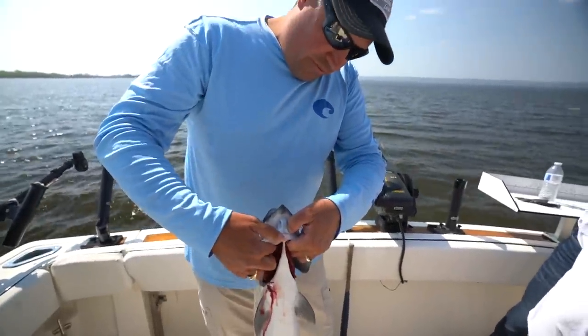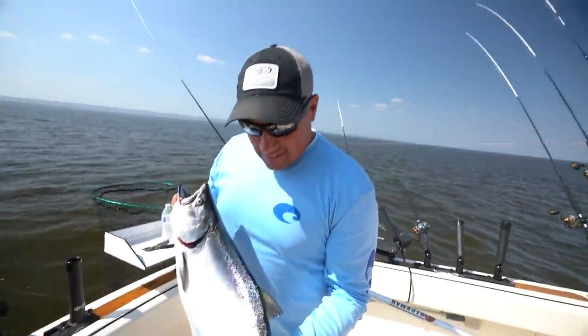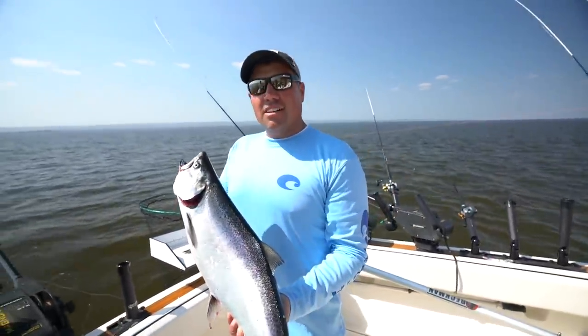Nice fish. Got my first Lake Superior King. I think that might taste a little better than a lake trout. What do you think? Yeah, I think so. I could eat them all myself.